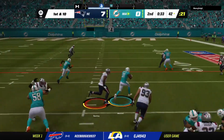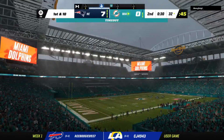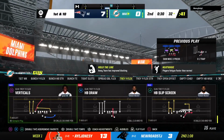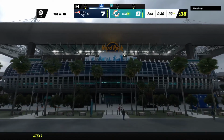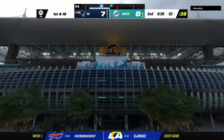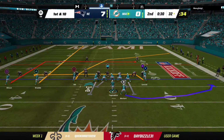On 1st down, they go with Mostert again. And good work there in open space. And he's got this all the way down now to the 32. Now the Dolphins going to burn the first of their timeouts as they get it right at the 32nd mark of this first half. From the 32 now, here's 1st and 10.